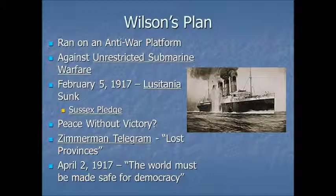Now that might not sound like a big deal, but we have another name for the lost territories. We call it Texas, Arizona, New Mexico, Utah, Colorado, Nevada, California. Okay? The whole American Southwest.